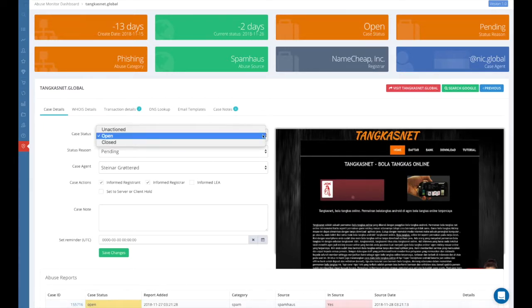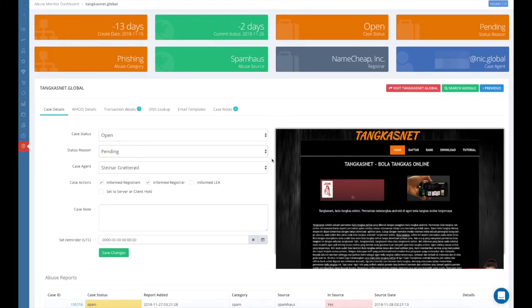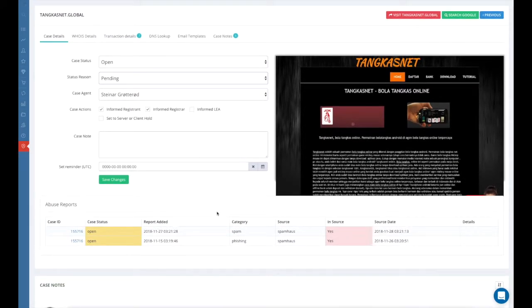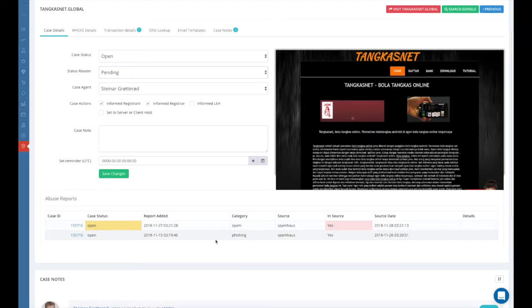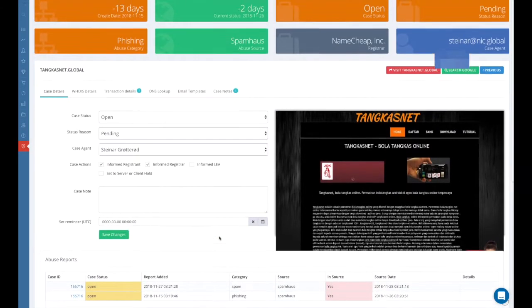I can select the case status here. I can choose the reason and who the agent is working on this, and then what actions have been taken on this particular case. I can enter in manual notes. I can set reminders. I can see the various abuse reports that are coming in for this particular domain, and then I can see my notes on the case down here.